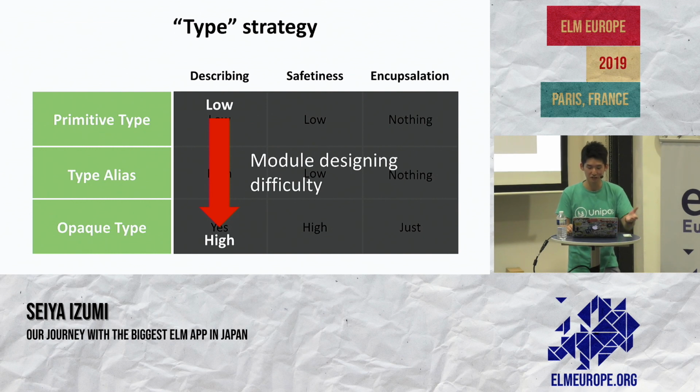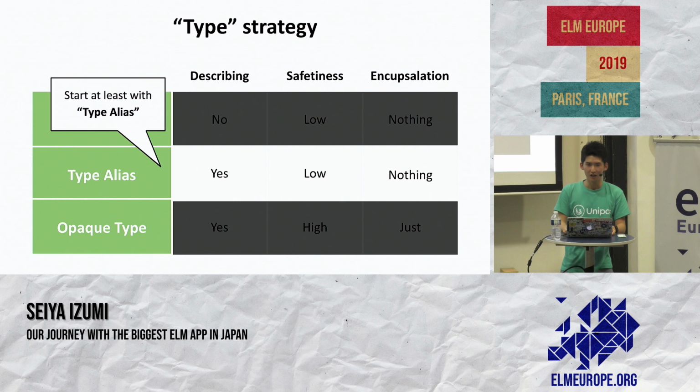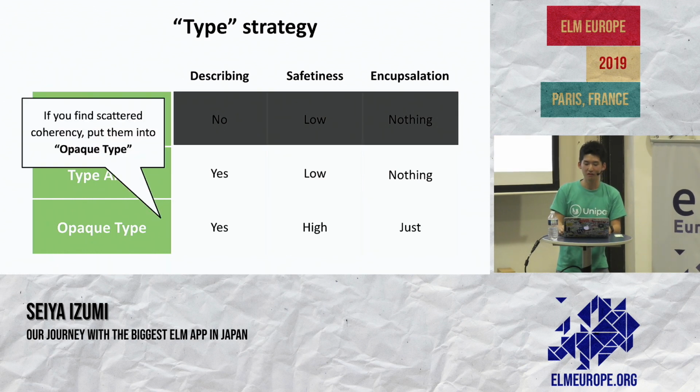requires engineers to have the skill to design modules. So most of our team engineers start with type alias. Describing types is, I think, most important, because if it has minimum information, at least there is a chance that other engineers can understand how the code works and give some refactoring to it later on. And then if we find code which has some coherency with other parts, that is scattered, incoherent, low modularity code, in order to fix it, we put it into an opaque type.